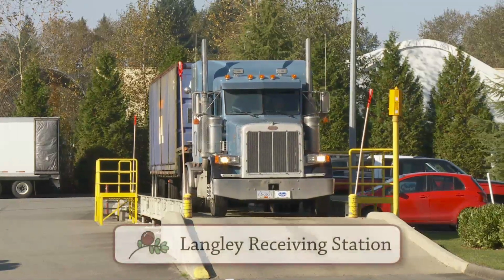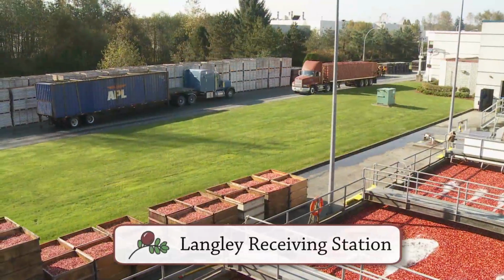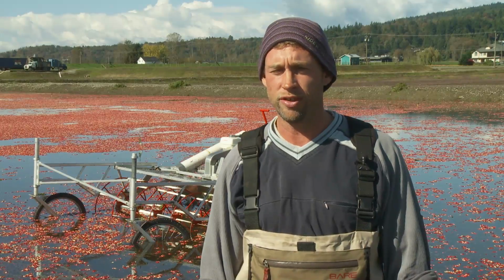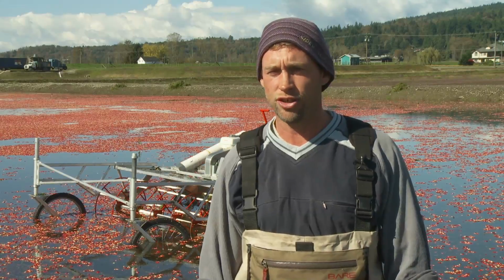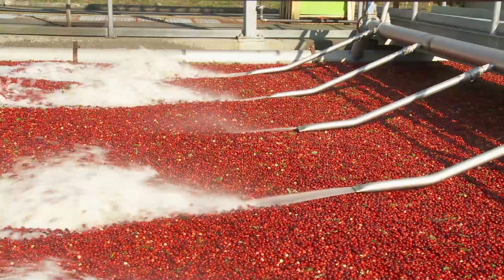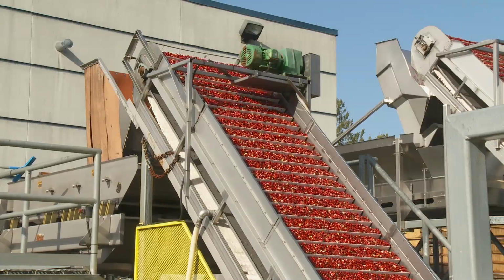For some of the largest producers in the Fraser Valley, this could mean hundreds of truckloads over several weeks to deliver all the berries. All the fruit you see on the field here will go to the receiving station. The receiving station will process the fruit, where they clean the spoiled berries out. They take any leaf trash out, weed trash, sticks, all of the debris that gets shipped with the fruit.